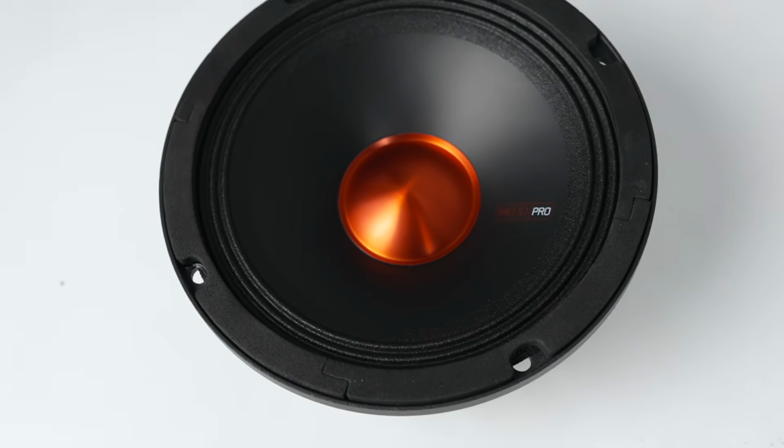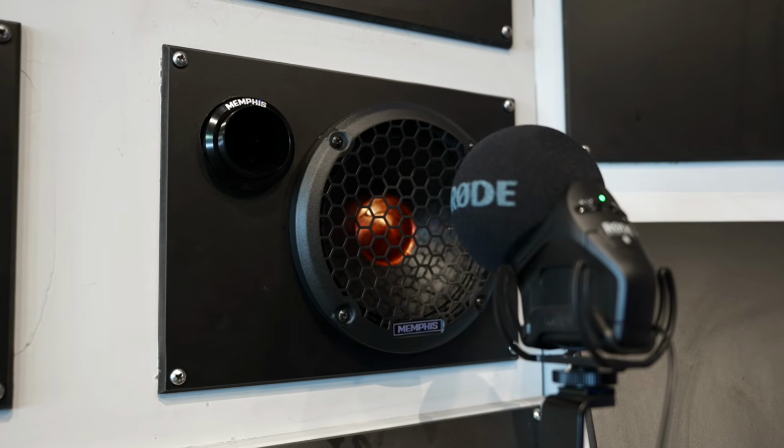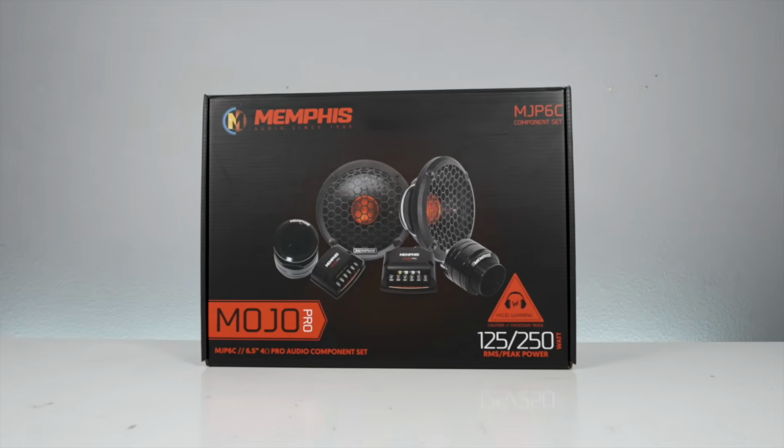Now, lately on this channel, we've been talking a lot about pro audio gear, but I wanted to take a closer look at these speakers specifically. And I'll be honest, I was a little skeptical at first. I always had reservations about the pro audio category and who it really makes sense for. Sometimes it feels like these setups were only for a very niche crowd. But Shane, my Memphis rep, encouraged us to put them on display and let customers hear them for themselves. And we did. And since then, these have become one of our top selling component sets.